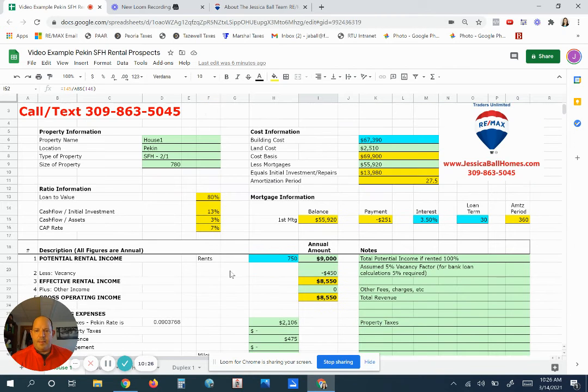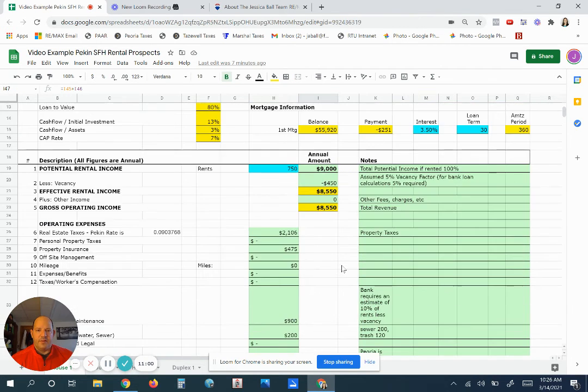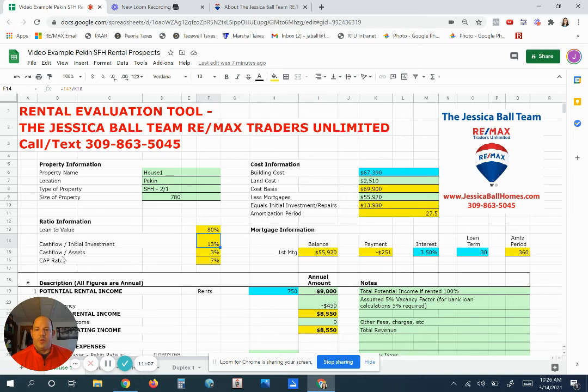So we'll go back up here to the top of our spreadsheet. Again, this is a hybrid of spreadsheets that we've gathered over the years as tools to evaluate our estimates. And we'll look at this ratio information right here. And so we see, again, the loan to value initially based on the mortgage was 80%. But what I really want to talk about is this cash flow on initial investment. So what is the cash on cash return that you are getting from putting in $13,980 and receiving in cash flow before taxes $1,856 over the course of the year, or the $154.60 a month? You are getting a 13% cash flow or return on initial investment.